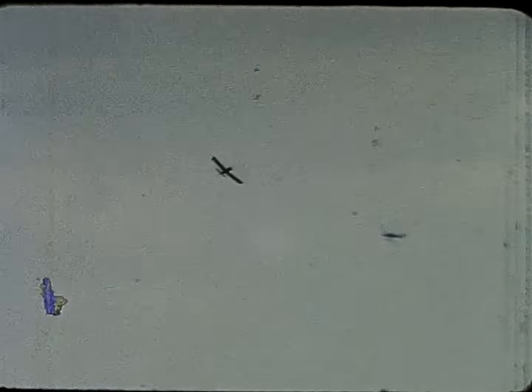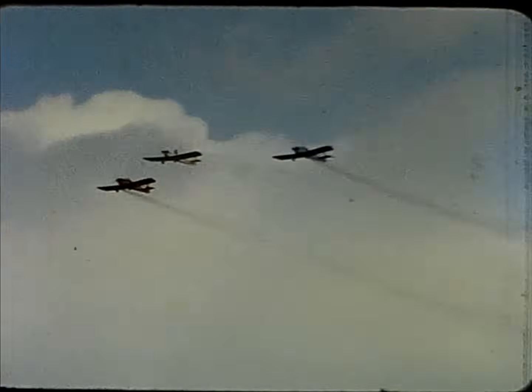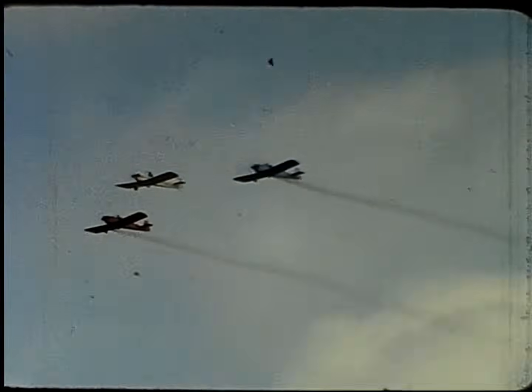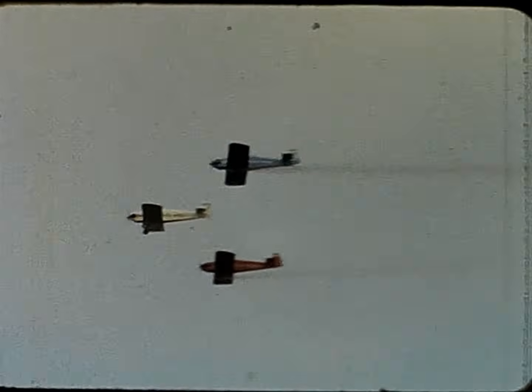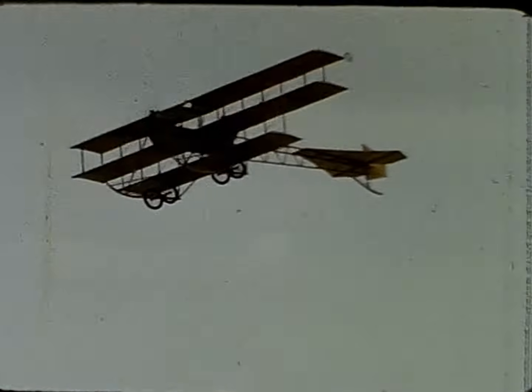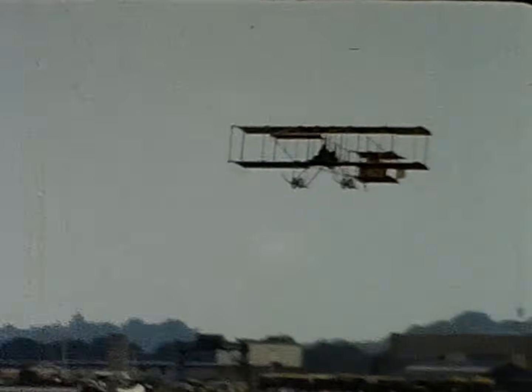In 1960, a Rollason Turbulent was flown by Prince Philip, Duke of Edinburgh, making the Turbulent the first and only single-seat aircraft to have been flown by a member of the royal family. In the same year, the same aircraft won the King's Cup Air Race, flown by John Severne. A flying display with the Avro Triplane 4, and the Bristol Boxkite.